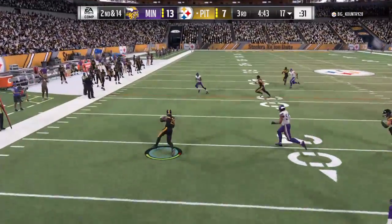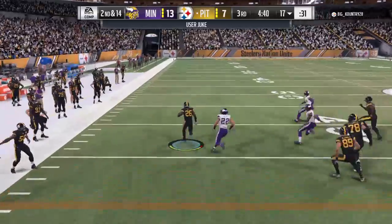Here's Roethlisberger to throw. Looking left side, and he's got a man. That's Bell.